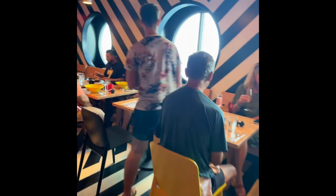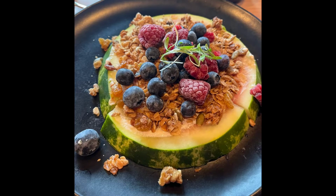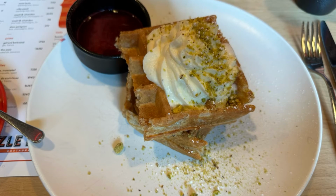The food presentation was absolutely beautiful. I had this frozen watermelon with frozen fruit, granola, and cream. That was probably my favorite thing at brunch. It was so good. My scramble was not great. It was super salty. The eggs were cooked perfect, but the actual scramble itself was salty. I enjoyed my waffle. I know it was a little soggy by the time we got around to really eating it.